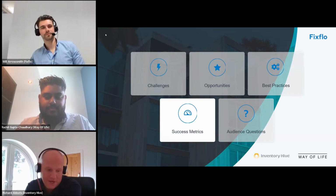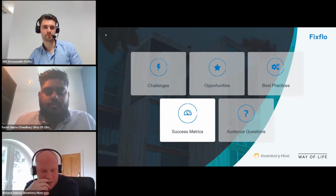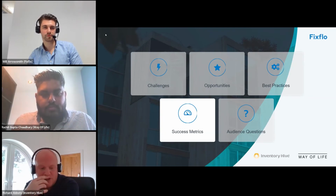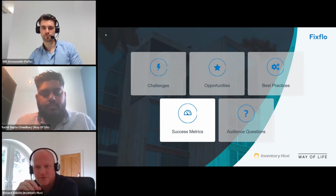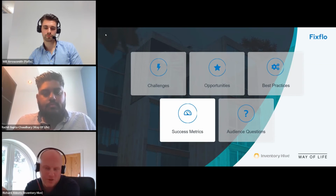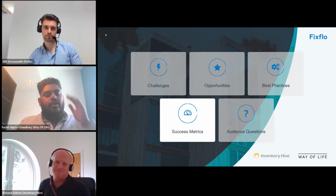Okay, cool. So in terms of when you're talking about those KPIs as well, Ru, how do you measure your success when you're doing any form of digital transformation or processes within Way of Life? What are the key things that you look at? I know we talked about costs before, but do you guys have a kind of blueprint for that, or is it a case by case basis? Yeah, we do have a blueprint.